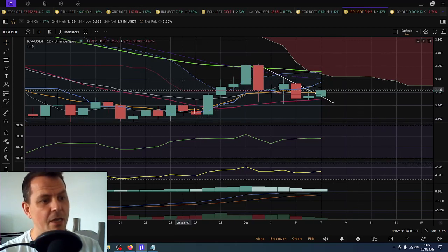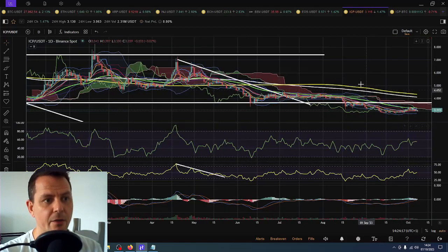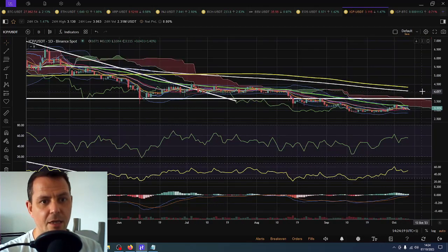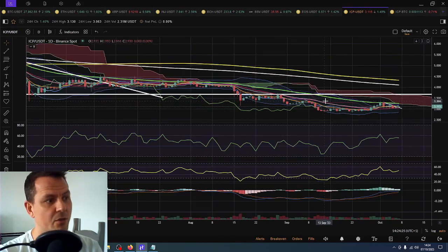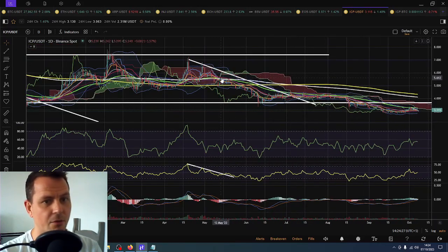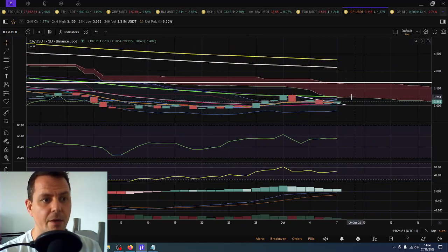Again, this was a consolidation after this one move that hit a 50 exponential. The 200 exponential is absolutely miles away, all the way up here at $4.10 basically. Long way away. So the first retest of a death cross, continuation of the death cross, the everlasting death cross that took place over here at 560. So the first retest will be back up here again.